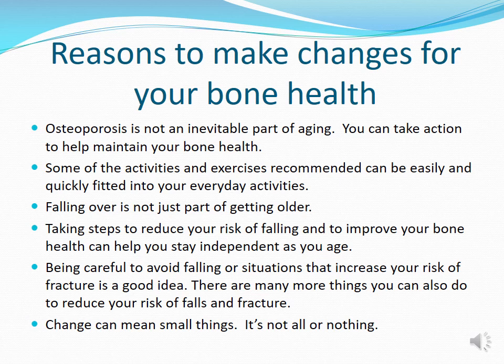As with osteoporosis, falling over is also not just part of getting older, and it is not inevitable. There is a lot you can do to help yourself. Taking steps to reduce your risk of falling and to improve your bone health can help you to stay independent as you age. And being careful to avoid falling or situations that increase your risk of fracture is a good idea. And there are many more things you can also do to reduce your risk of falling and fracturing.